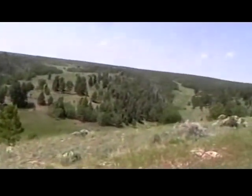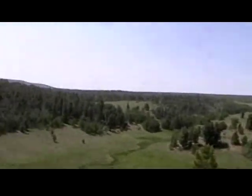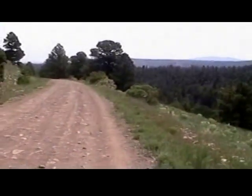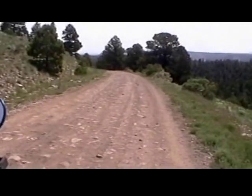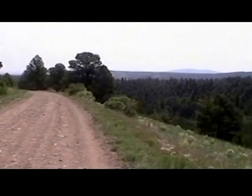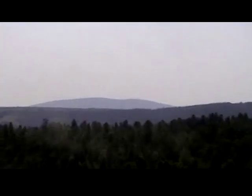This is 443 going down to Los Pinos. This is what we almost missed. I know. I think that's San Antonio Mountain over there. Looks like it.